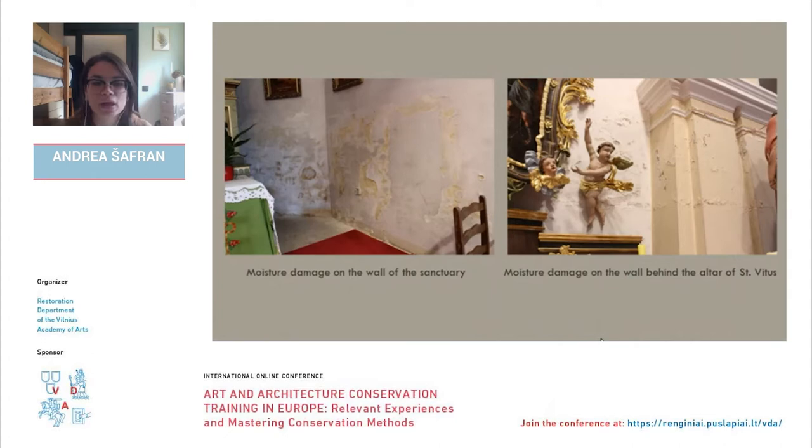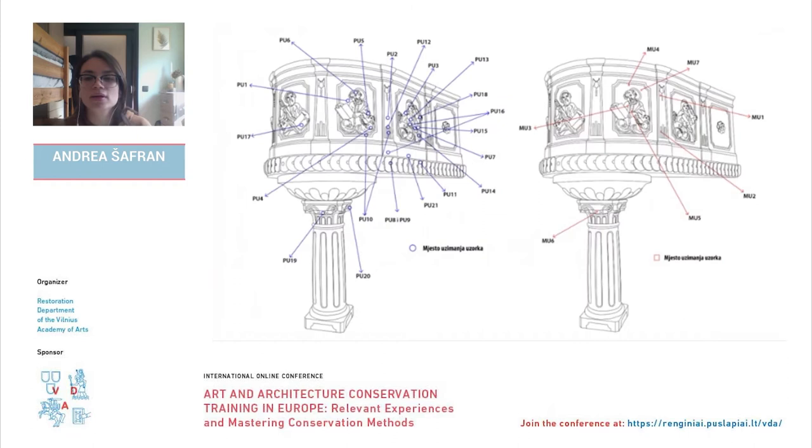Even though the wooden inventory is restored, the church has significant moisture problems, which caused crumbling and blistering of the plaster, as well as some salt efflorescence. But luckily, the structural renovation of the church has since begun. So, more about the scientific research. Here is a graphic representation of the pulpit with marks of places where I took samples for FTIR and XRF analysis on the left. And on the right, you can see the places where I took microsection samples for stratigraphic analysis.